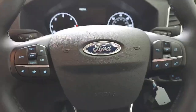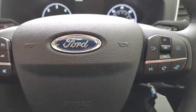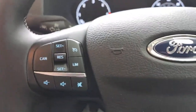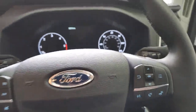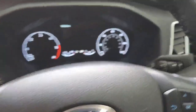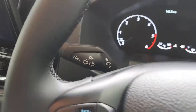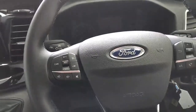Okay, so looking at the steering wheel, fully connective options on there for hands-free calling, media streaming, volume controls on the other side underneath the cruise control options. You've got voice activation and controls to control the dash display options as well. Wiper controls there on the right stalk, indicators on the left, along with the lane guidance option as well.